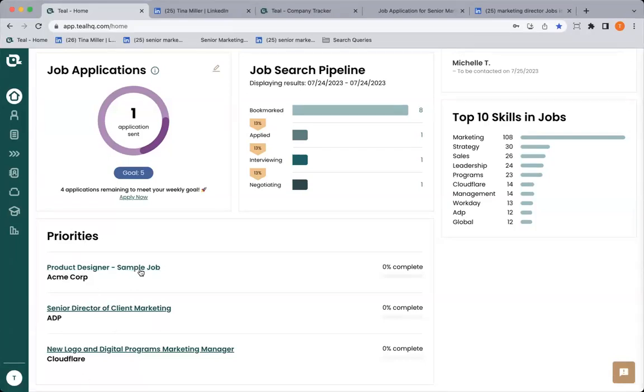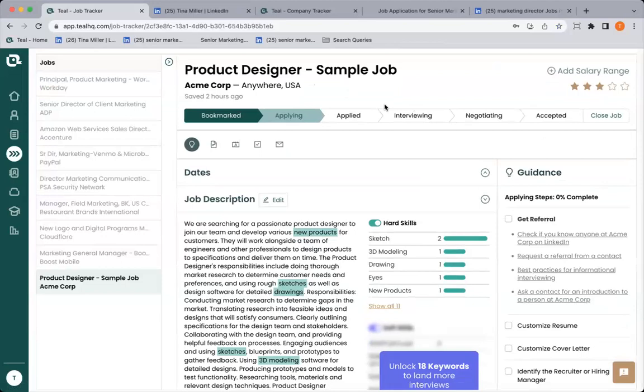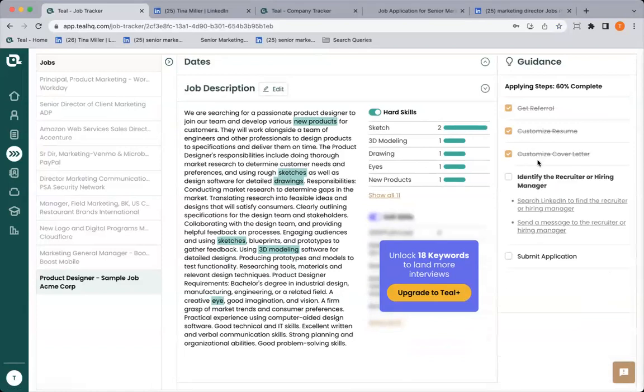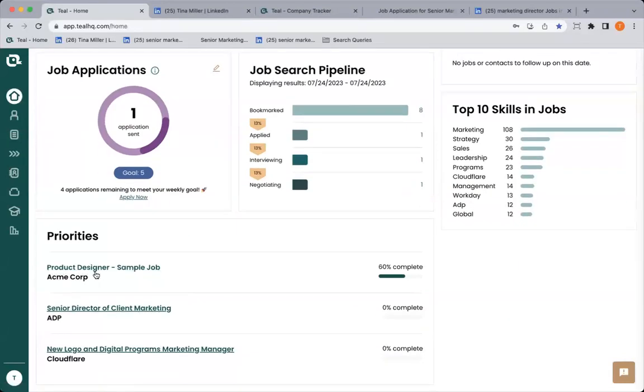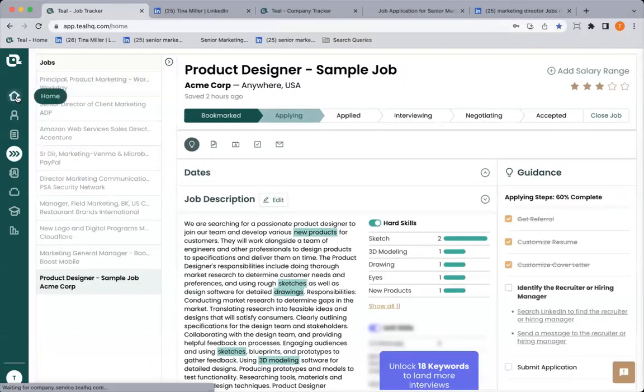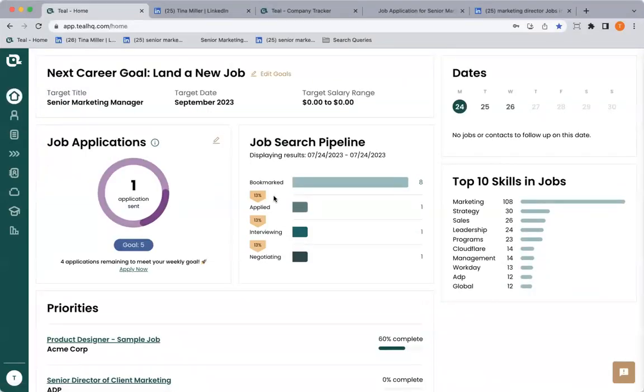So here, priorities is any jobs that are in the applying stage. And then the percentage is as you do these. Again, they're there just to kind of guide you and help you. You can still move it to applied without doing any of those. It's just going to change the order of them here in your priorities. And again, you can click any of them and go straight to that job. So the home should be a nice place to sort of ground you.